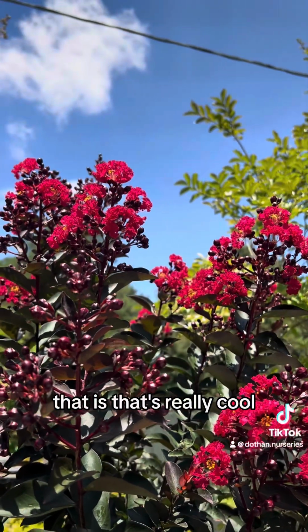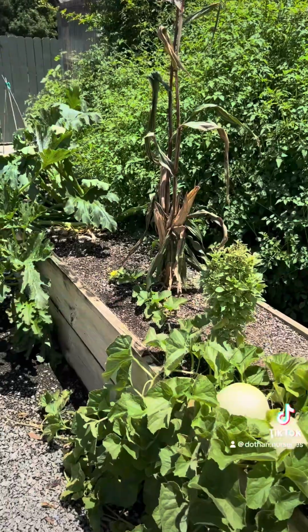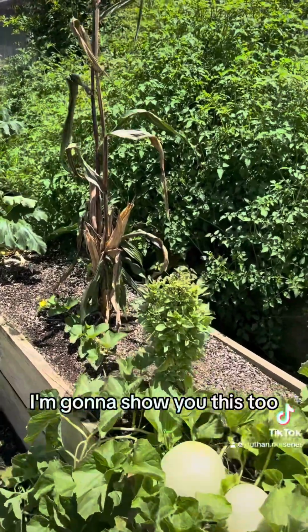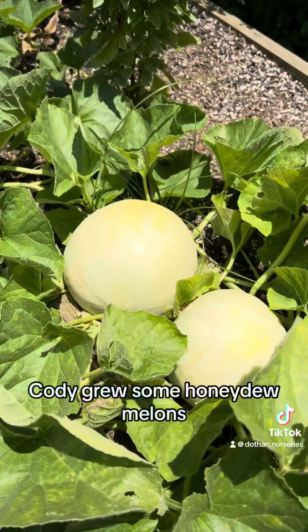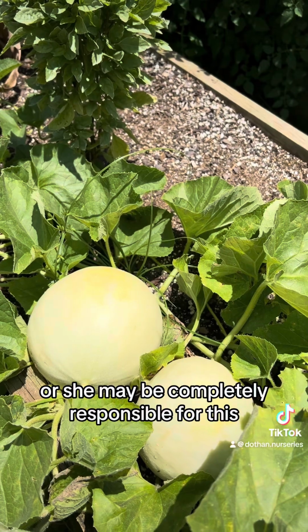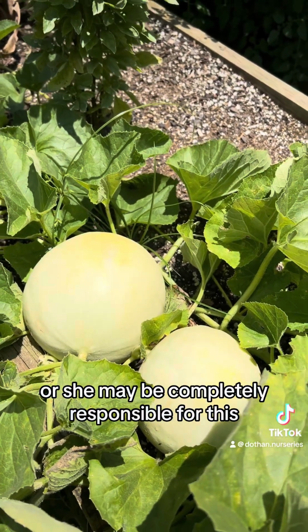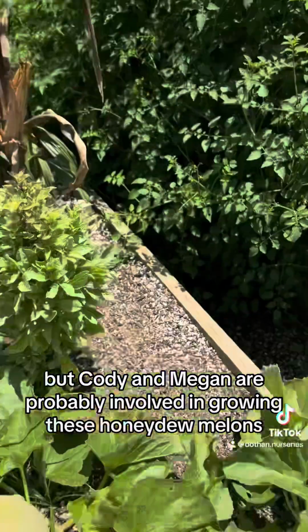That's really cool. So black leaf crepe myrtle is another one to check out. And I'm going to show you this too. We don't have any of this for sale anymore, but I was walking by and it's cool. Cody grew some honeydew melons. Megan probably helped too, or she may be completely responsible for this. I don't know, but Cody and Megan are probably involved in growing these honeydew melons.